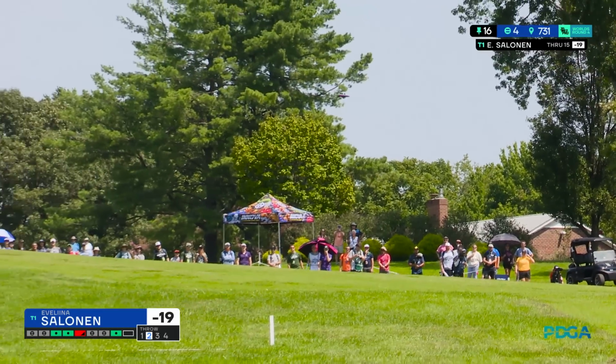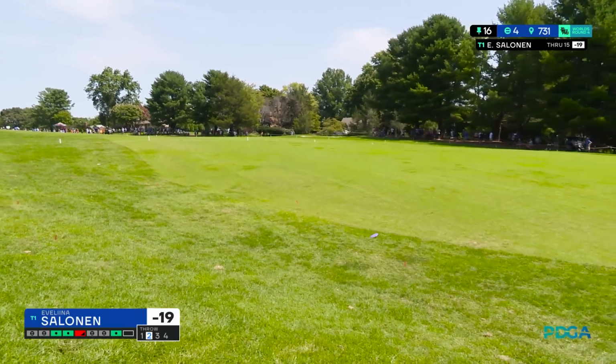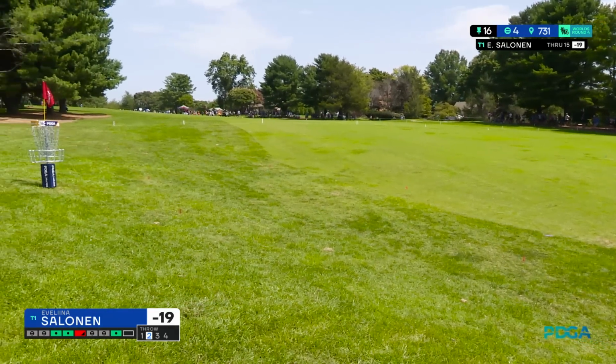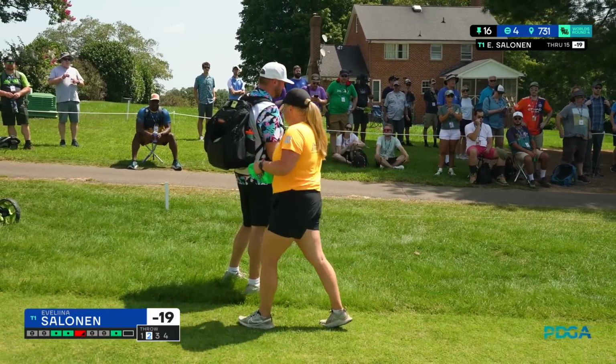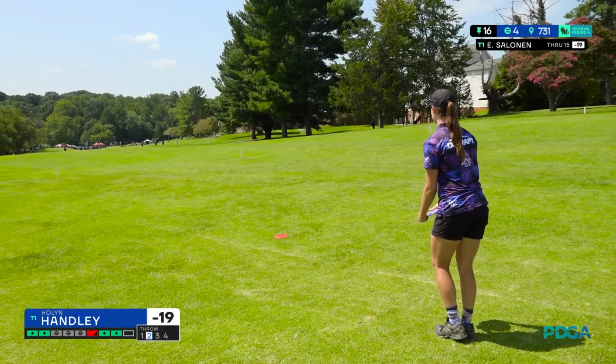What a rip, though. It's so hard to access this basket because you don't have room to push the right side as much as you would like, and then the hill slopes downhill to the left. So Eveliina is landing in a spot where a lot of competitors are, right on the edge of circle 1 or oftentimes out into circle 2.